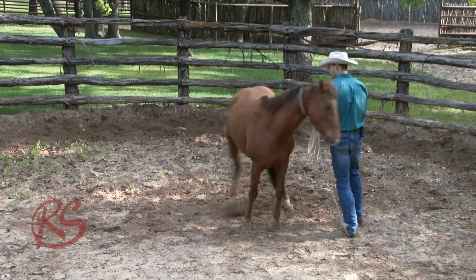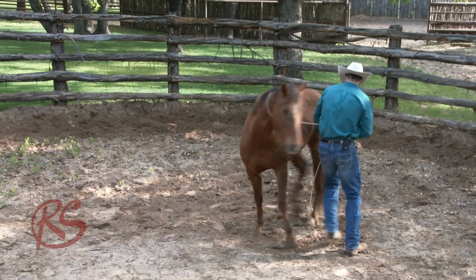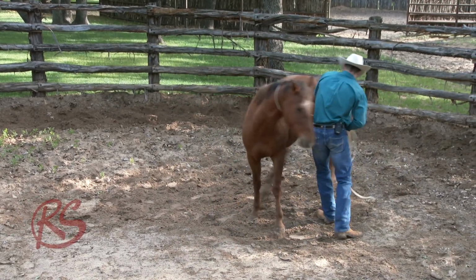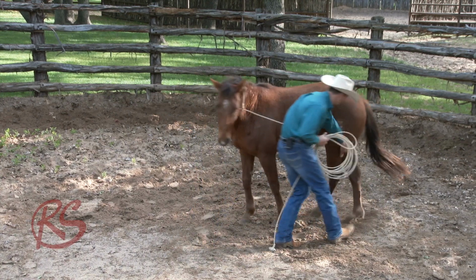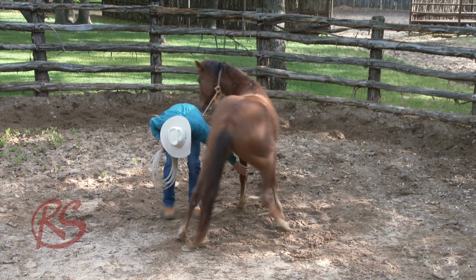Okay, go the other way. Same thing, just moving that hip around. See him getting that hind left leg to step across the hind right leg. Feel that back leg, getting ready to start picking up his feet. A little shy there. Doing my job of not getting kicked.